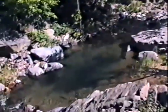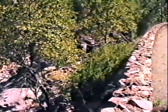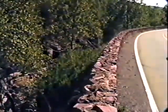Car going by honking his horn. Of the Royal Gorge, we're looking down several feet. Pretty good pool of water there. Going down around the corner. Cars coming, so we're going to have to pan out for this time. And again, it's a little after 3 on October the 2nd.